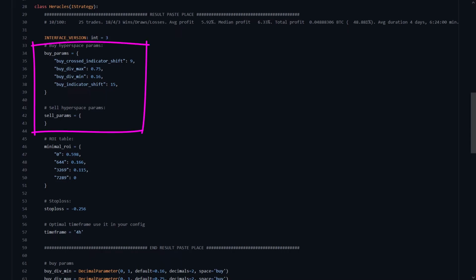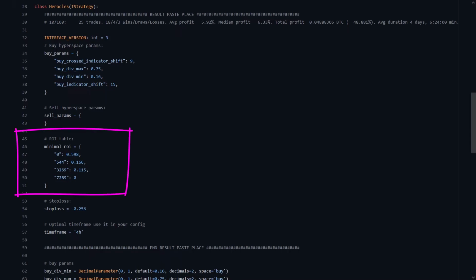From this little piece of code I can tell that this strategy is capable of doing hyper-optimization. There are some buy parameters that can be optimized, but no sell parameters as you can see here. The following part tells me that there is a time-based ROI setting that takes profit after a certain amount of time and gains in percentages. This is done by the author of this code, so I reckon that these are the most optimal that he could find at that moment.